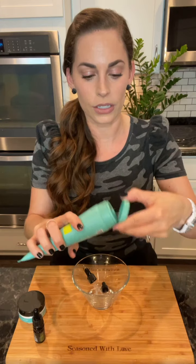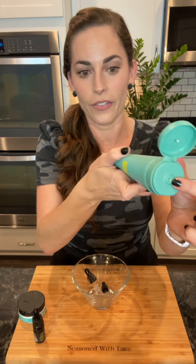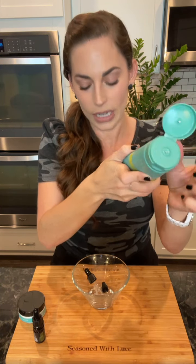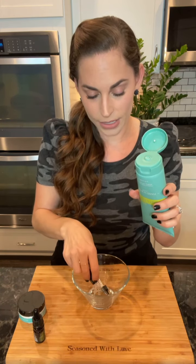So super fun. You're gonna just open up your lotion tube like so, and you're gonna see the little dispenser hole right there, the little orifice. You'll notice that it is the perfect size for either a pipette or a dropper top, and it's gonna fit right into that hole. You're gonna be able to infuse the oil right into the lotion, give it a little shimmy shake, and that is it.